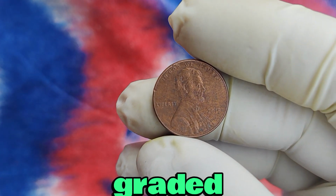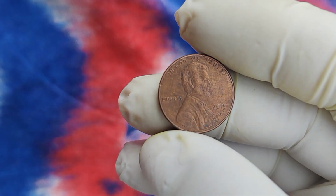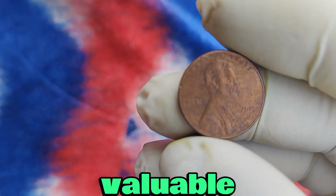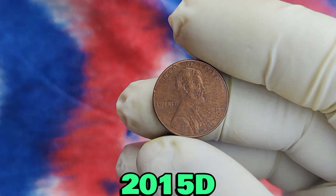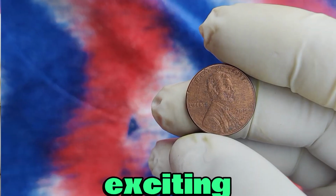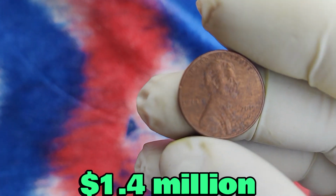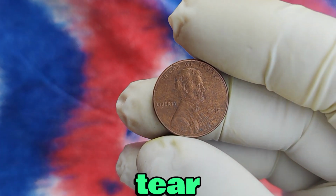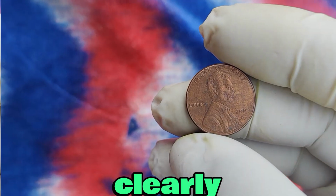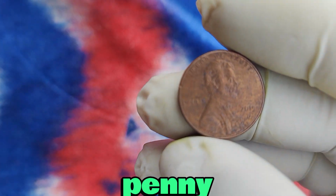Coins are graded on a scale from 1 to 70, with 70 being perfect. The better the condition, the more valuable it will be. But remember, while finding a 2015 D Ultra Lincoln penny is exciting, it's not guaranteed that it'll be worth $1.4 million. The coin must be in nearly perfect condition, with no wear and tear, and it needs to show the error clearly.